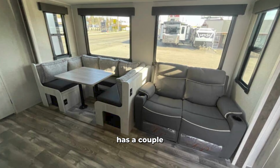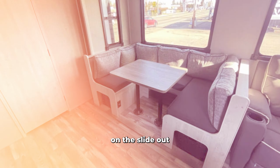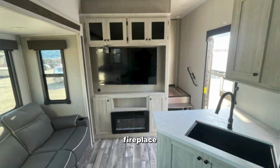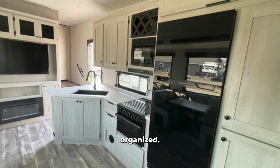The living room has a couple of love seat recliners and a U-shaped dinette on the slide out, and a big flat screen TV over a cozy fireplace. The kitchen has good counter space, lots of drawers and cupboards to keep things organized.